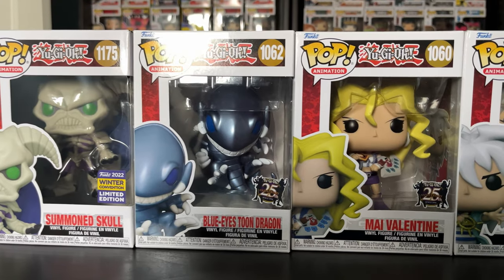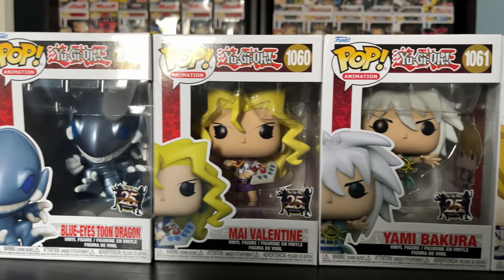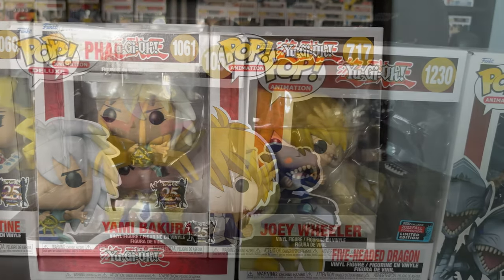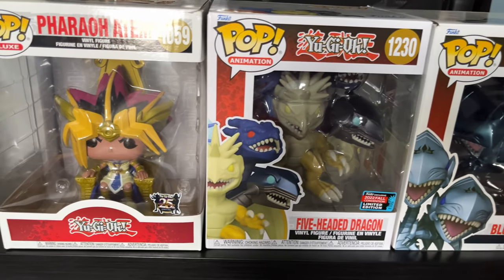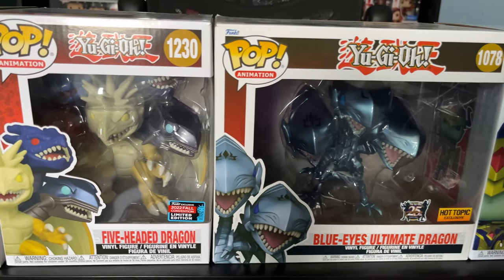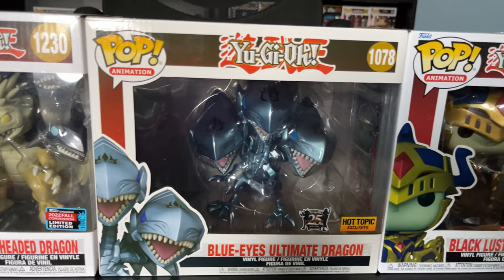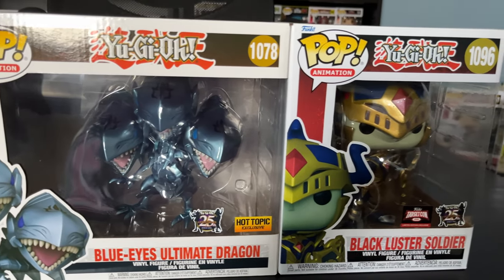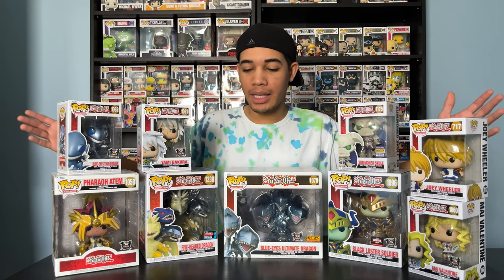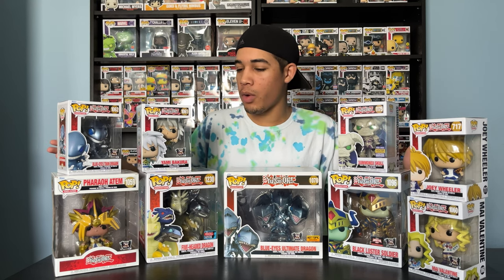Here's a closer look at the characters. So this is my Yu-Gi-Oh! Funko Pop collection. I am trying to look for more characters such as Exodia the Forbidden One and Cyber... the Sky Dragon. So this is my collection.